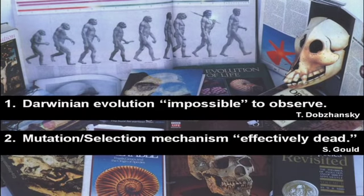Stephen Jay Gould, however, did become a creationist. How many of you knew that? Anybody know that? Well, guess what? When you die, you meet your maker. We all become creationists, okay? So he is now a creationist, I'll guarantee you, but it's a little too late.